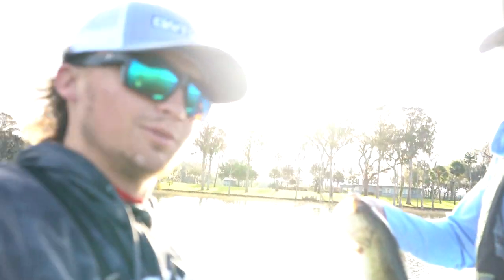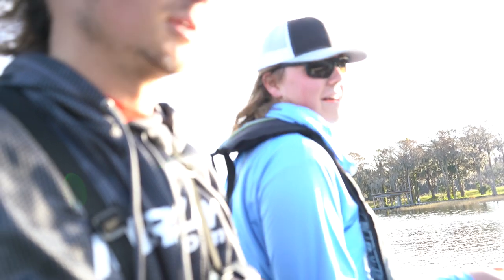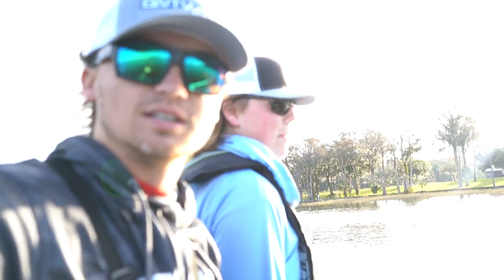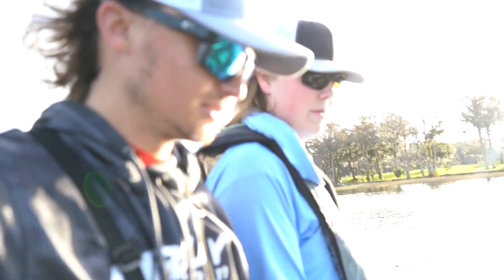So we just rolled up to one of our shell beds and Dylan made his first cast out on it and caught a little guy. Nothing big, but yeah, it's a good start. Good start to a trip that we know there's some fish on shell beds. So we're going to keep on bouncing some different shell beds and then also trying to find some more after we check some history. So let's see what happens. Yep, get this little guy back in the water.